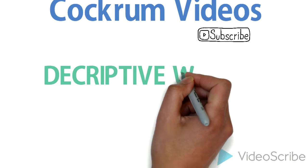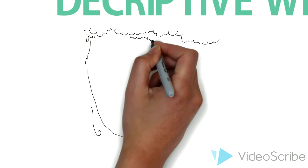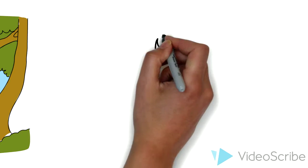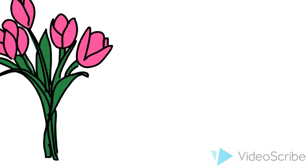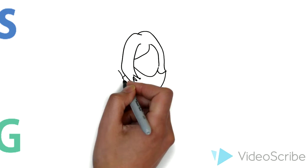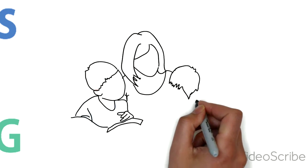Descriptive writing: the primary purpose of descriptive writing is to describe a person, place, or thing in such a way that a picture is formed in the reader's mind. For example, it does not tell the reader that the flower is beautiful, but instead gives descriptive words that show that the flower is beautiful. The reader feels that he or she is part of the experience or the subject.